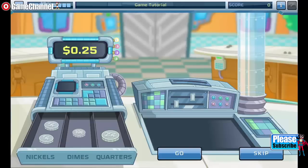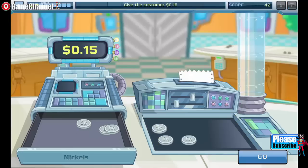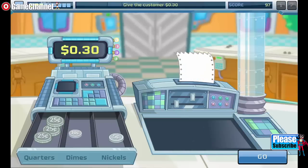Using the coins provided, give the customers the correct change. Can you match the exact amount of change needed? Select a coin and drag it to the counter here. Using the coins provided, give the customers the correct change. Okay, player, let's move on to the next customer. Nice work, player. You're a coin calculator.